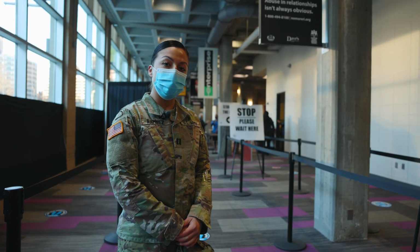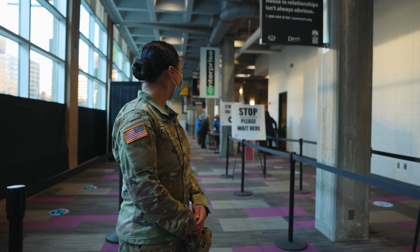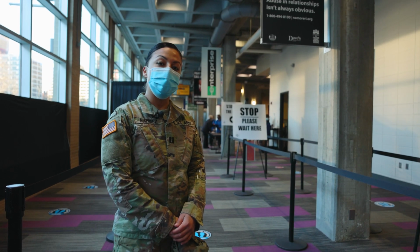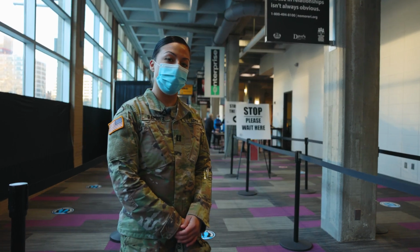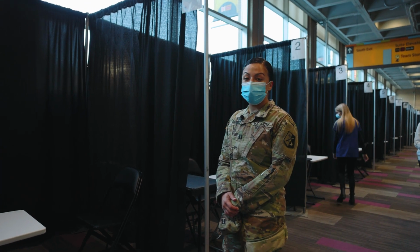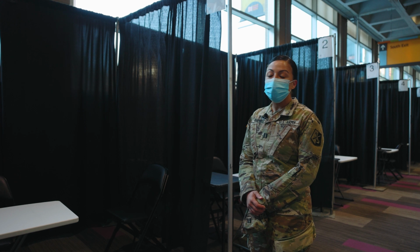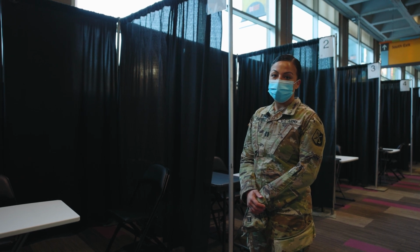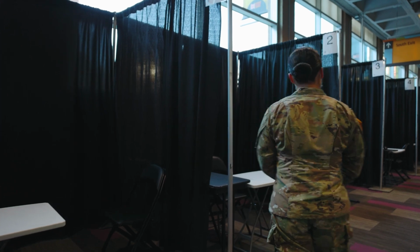Once you've completed your registration check-in, you will be escorted to a lane where you'll be assisted to an RN where you'll sit down, verify your information, and be administered your COVID-19 vaccination. Here you will have an opportunity to sit one-on-one with a registered nurse who will again verify your information and administer your COVID-19 vaccine, and then you will proceed to the observation area. So let's head over there now.